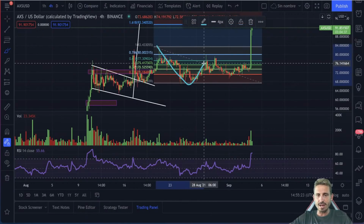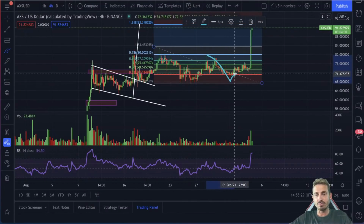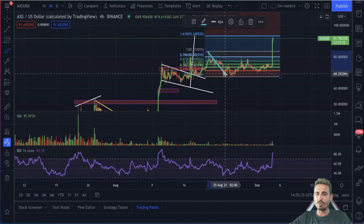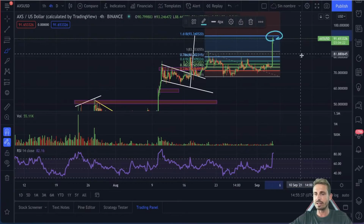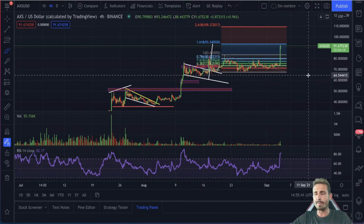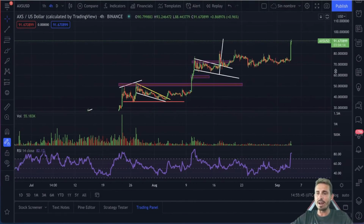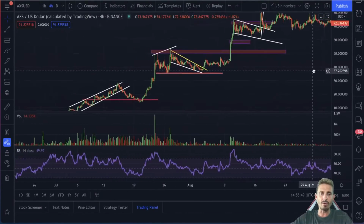We did get some rejection at the golden pocket and also the 78% levels, and we almost came all the way back down here to retest the bottom. But when you're in an uptrend, I guess you're using this to short or to look at the first targets from this drop, depending on how you want to use the Fibonacci.